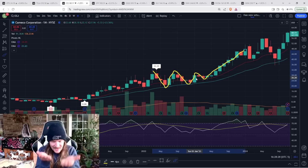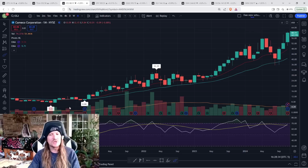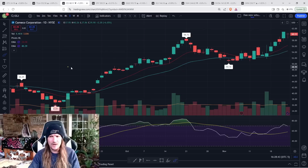Tightening range, scales balancing, demand exceeds supply, breakout all-time highs, and follow through. Find those long-term tightening ranges and play the breaks because they generally have long-term follow through. That's not what I wanted to talk about.